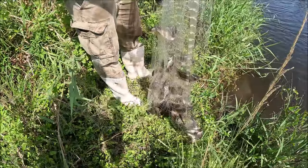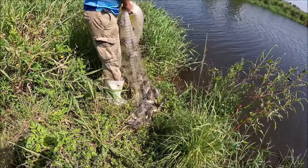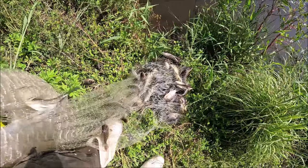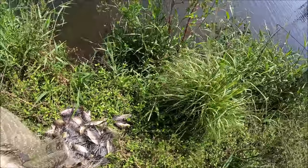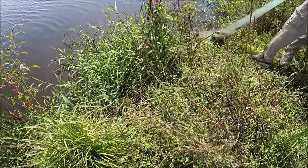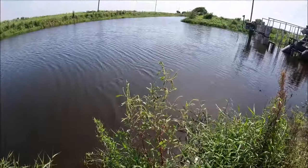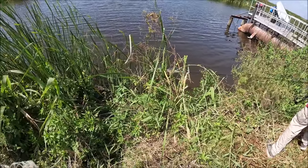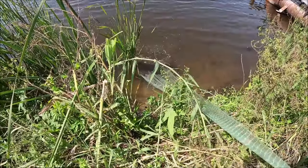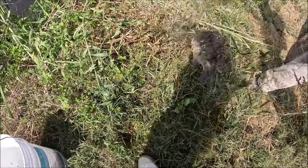All the tilapia, no Hassa. Full of pione. We don't want small tilapia, we want big ones only. A nice one. That's a nice one, yeah. A keeping size.